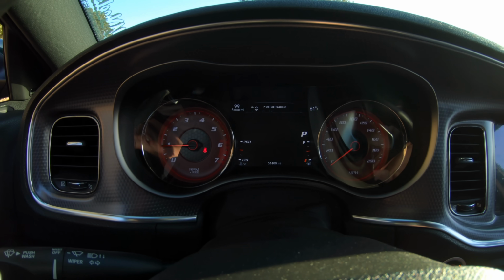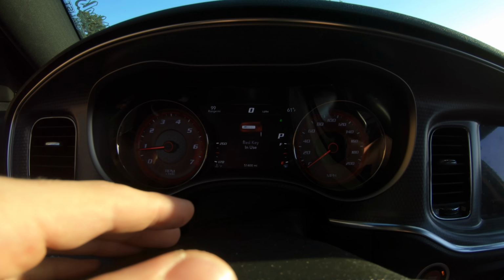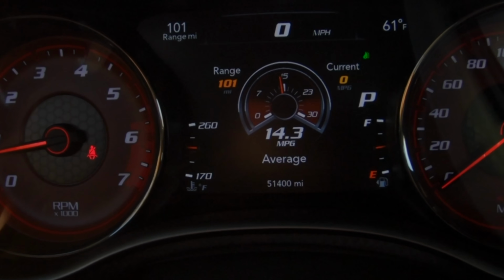Fuel economy. So right now, yes, we know red key in use. Right now it says I got 14.3 miles per gallon average, and I have about a half tank left, and it says only 100 range miles left. If you fill the car up completely full to the top, you can get like 270 miles to the tank. If you're in eco mode, on the freeway, cruise control, I've gotten 23 miles to the gallon. That's the most I've ever got, which takes the range up to like 320, something like that.